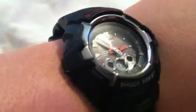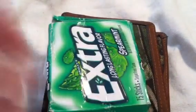As always, got my G-Shock. Same G-Shock I've been rocking for a while now. Love it. Always got some paracord on me. Bandana. Wallet. Pack of gum. Nothing new. Just the old boring stuff.